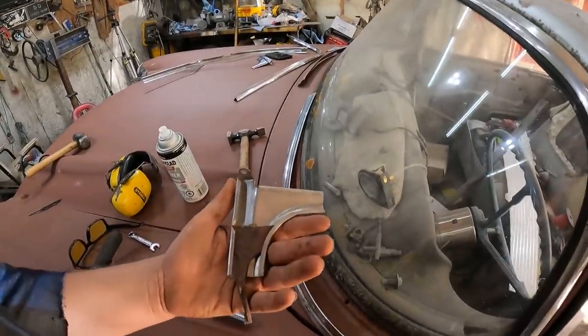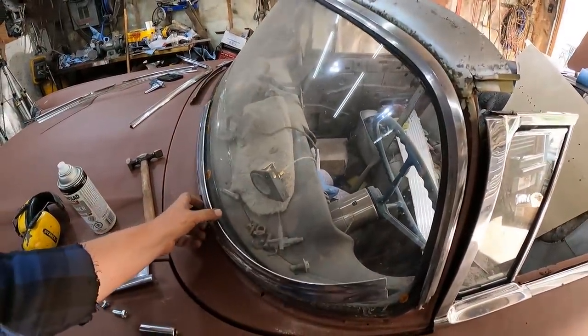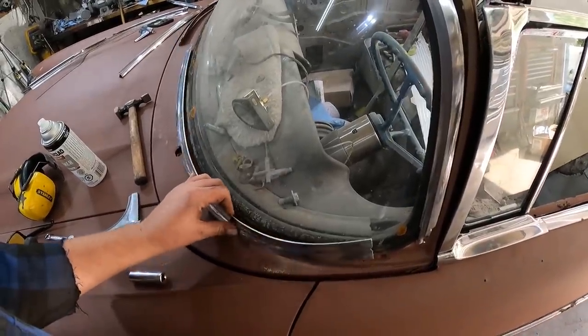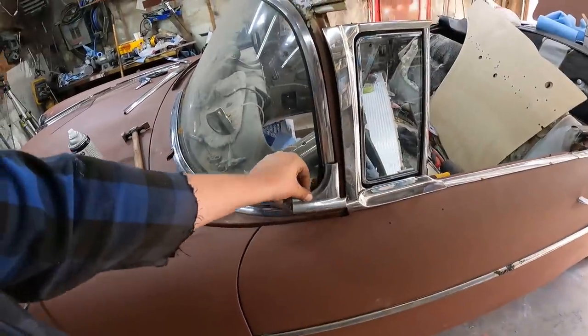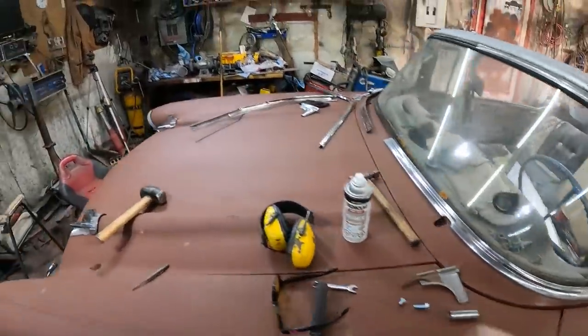This is all stuff I have collected over the years from different cars. So this is sedan stuff. I don't know if it's any different than hardtop. We'll see. I think it should all kind of, yeah, somewhat fit together. I'm missing some little clips and stuff, so it may not be perfect.